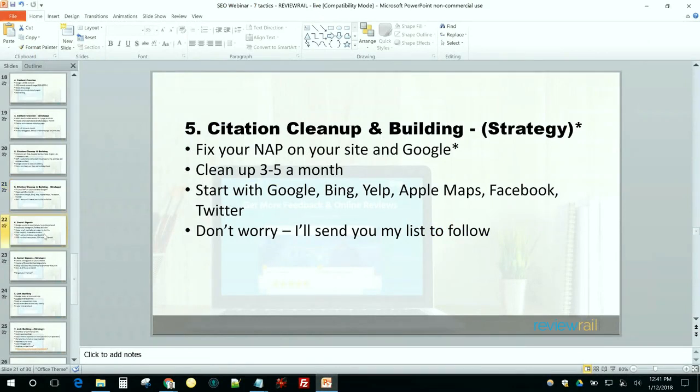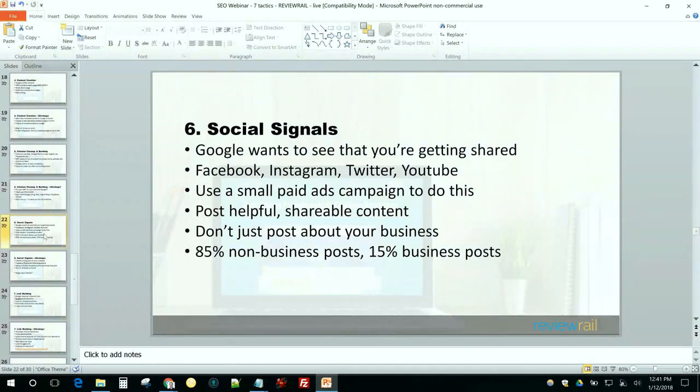Now the sixth signal is social signals. Google wants to see that you're getting shared. The biggies are Facebook, Instagram, Twitter, YouTube. And the strategy I'm going to show you is using a small paid ad campaign to do this. You want to post helpful, shareable content. You don't want to just post about your business: about 85% non-business posts and 15% business posts.